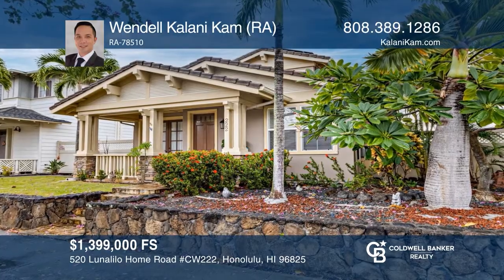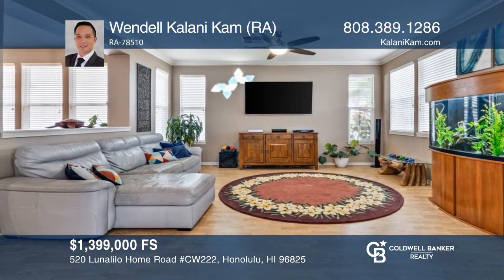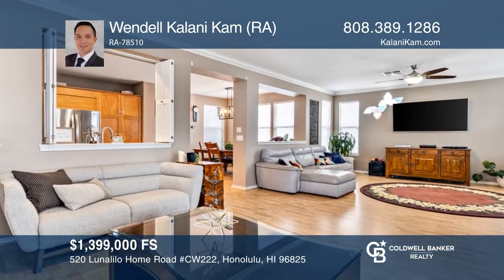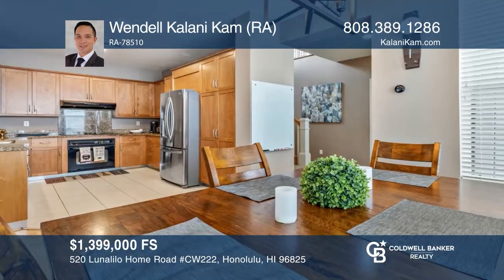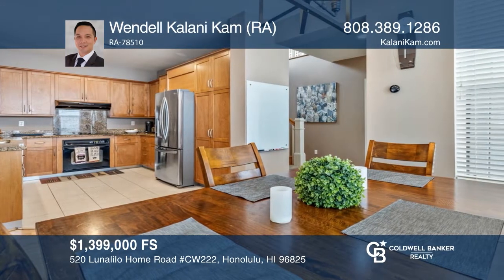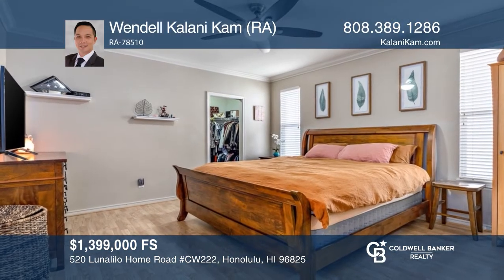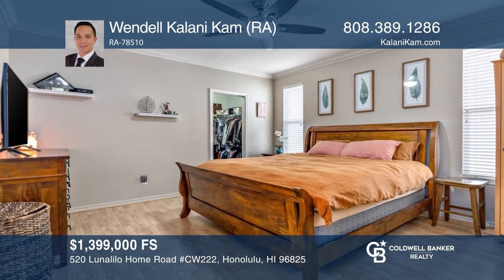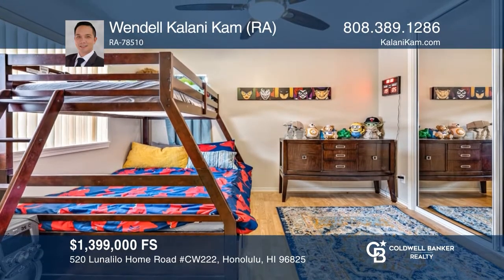Come see this rarely available 3-bedroom, 2-1/2-bath single-family home in the award-winning peninsula at Hawaii Kai. It boasts high ceilings, a spacious kitchen, air conditioning, and a large primary bedroom with walk-in closet. Additional features include a 2-car garage, fenced side yard, and more. Ready to take the next step in obtaining your future home? Contact Wendell Kalani Kam to find out how.